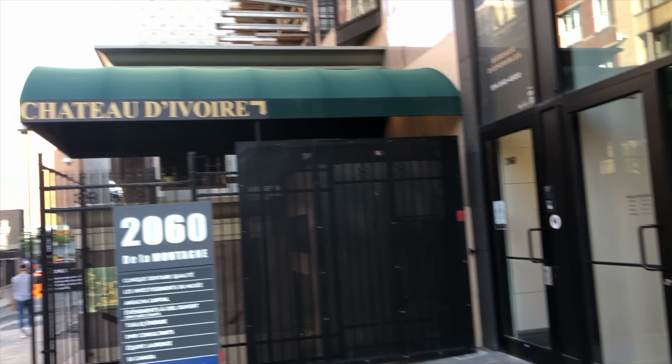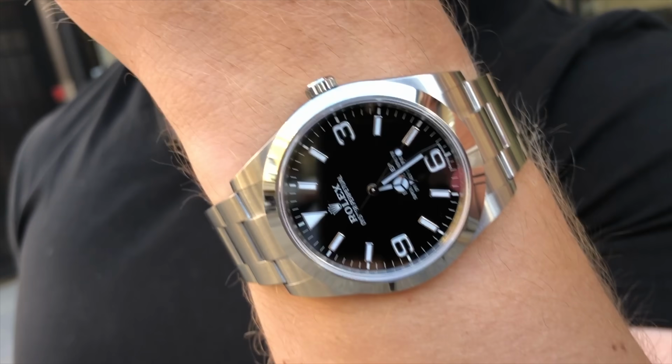We just came out of the Rolex AD and I've got the watch on my wrist. We sized it, we removed all the stickers, we shined it up, and it's here. I can't believe it. And now I'm excited to go walk around and get some dinner.